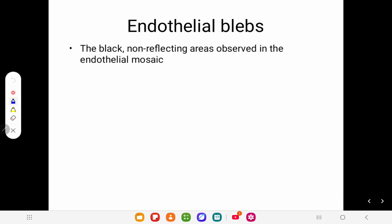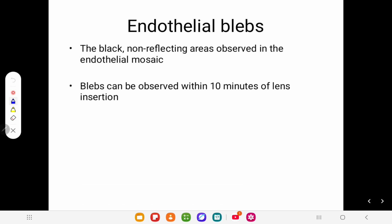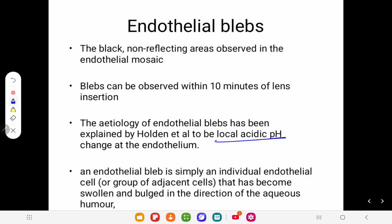Okay, so endothelial blebs are black non-reflecting areas observed in the endothelial mosaic. They can be observed within 10 minutes, as we have already discussed. Yes, endothelial blebs are a transient response because of a local acidic pH shift, isn't it? Endothelial blebs are simply individual endothelial cells and groups that have become swollen and bulged in the direction of the aqueous. It's important: swollen and bulged in the direction of the aqueous.